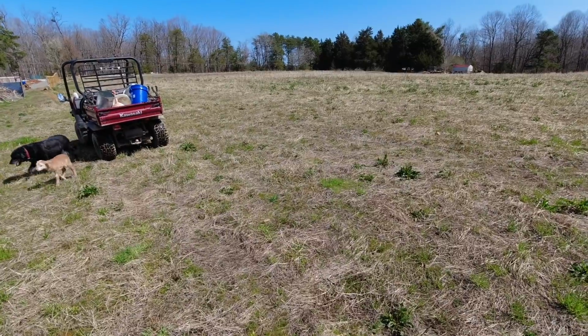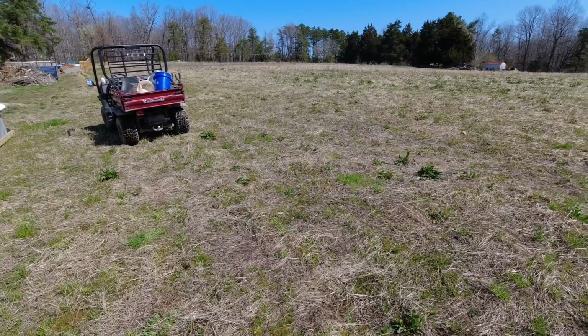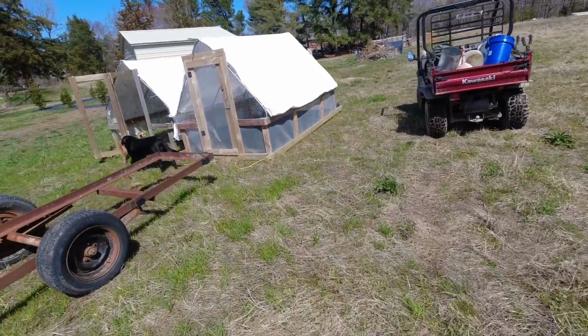Big space here, we can run a bunch of tractors at a time or just a few tractors and we've got a lot of area that we can cover. So I think this is going to be a really good spot for the chickens. So got these two tractors moved.